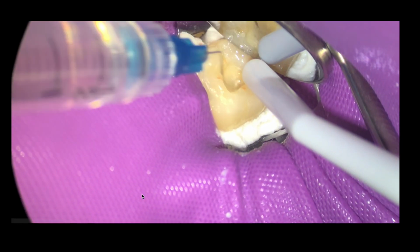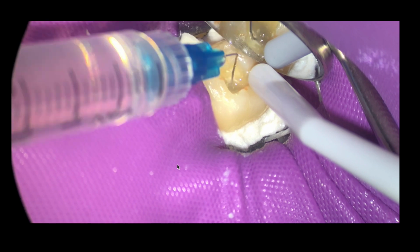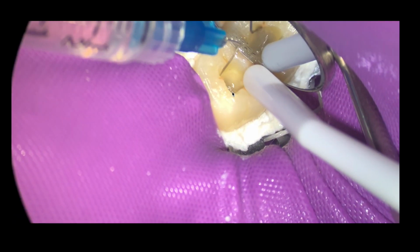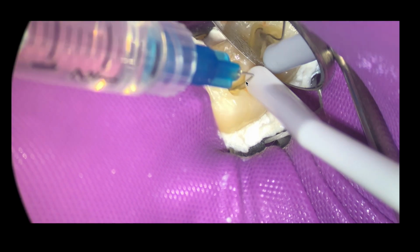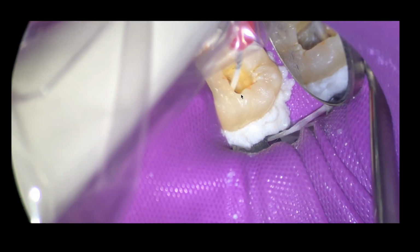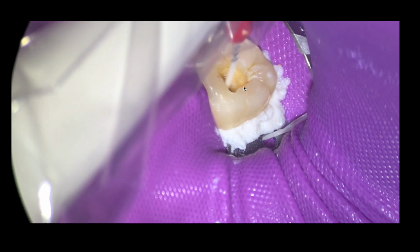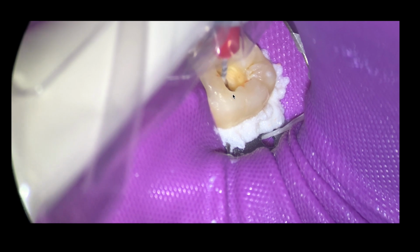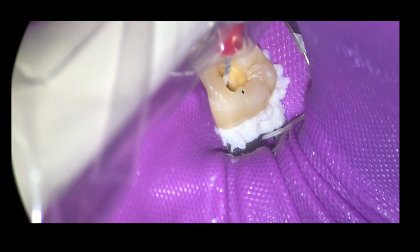There's lots of different ways to remove calcium hydroxide. I just take full strength hypo and rinse the heck out of it. Today, one of the reasons why we did place calcium hydroxide in here, other than that's what's recommended, is what you're seeing here: we're going to rinse. I'm going to take my sonic activation. We're going to try to get rid of as much of that calcium hydroxide as possible.